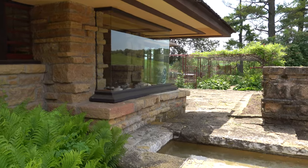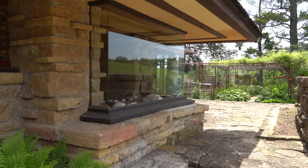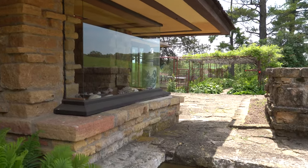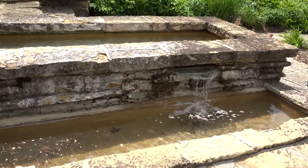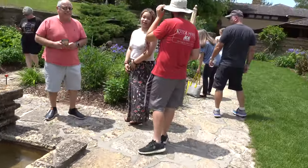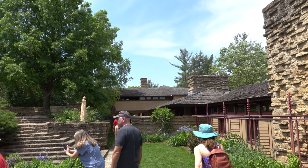And apparently this is the front entryway, the original one. The horses would come by and drop people off where that glass pane is, and it would just be open. So they would walk right inside Taliesin, and the horses would sit out here and drink from this natural water trough, which is now a fountain, and then head back through the gates when the guests were ready to depart.